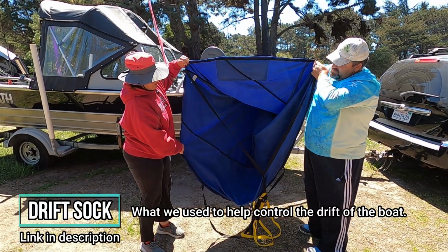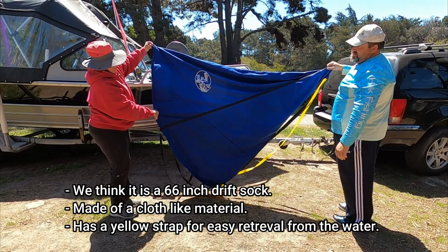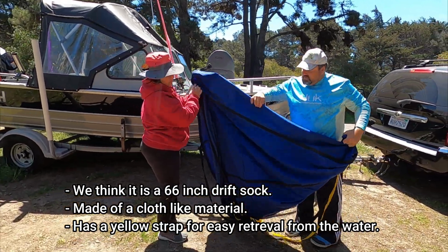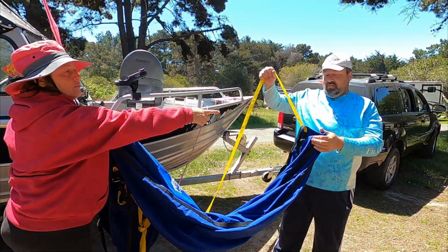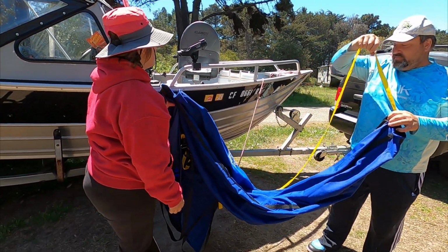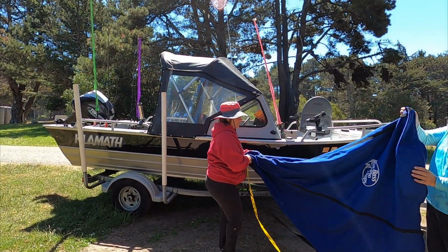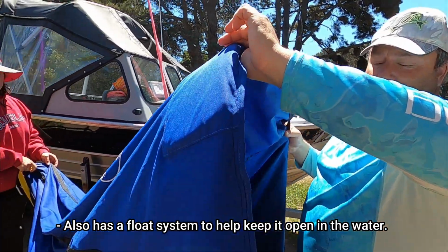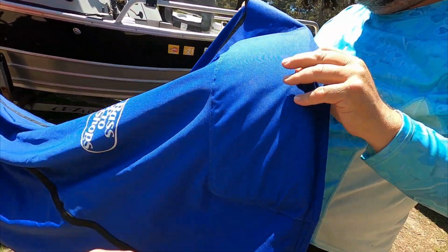So this is the drift sock we're using. This is how big it is. It's just cloth. And the yellow part you pull when I'm pulling it in. You pull the yellow part so that the top drains out of the sock and you end up bringing the water in first, so it doesn't make it super hard to pull it back in. And there's a float right here sewn into it, so it keeps that on top of the water and keeps it open. So this has got a floaty in here. Yep, it's gonna float.